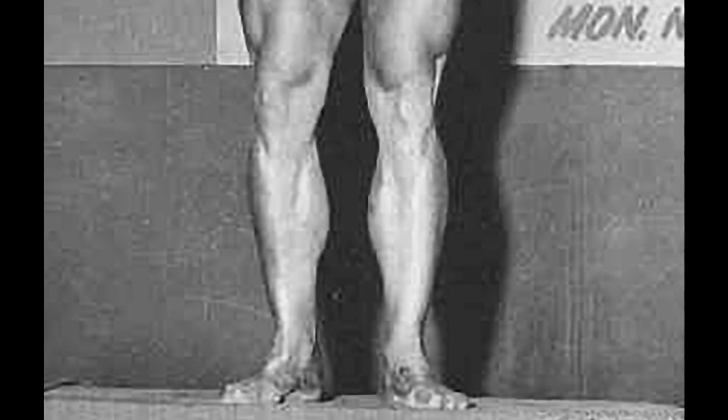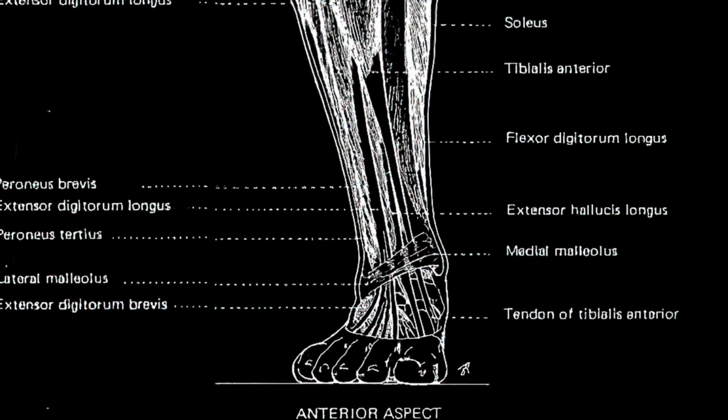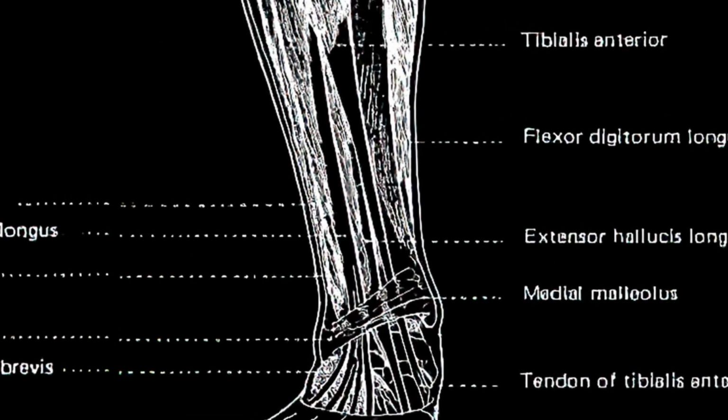On Reeves, you can notice on his left leg, because the tibialis anterior is more relaxed, that his tibialis anterior blends with the lower, outer calf muscles and gives the appearance of a powerful tibia bone, like you'd see in a classic sculpture or Renaissance-era painting. But a lot of that appearance is muscle augmenting the perception of bone structure.